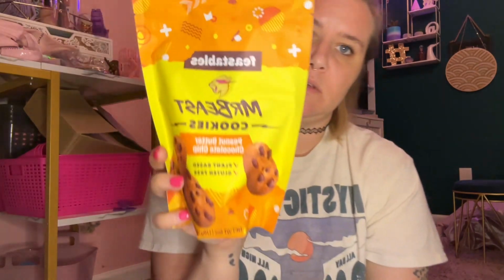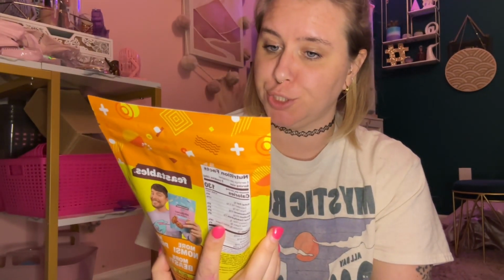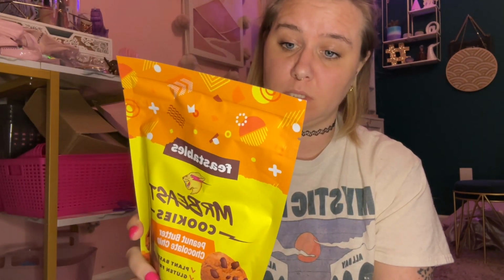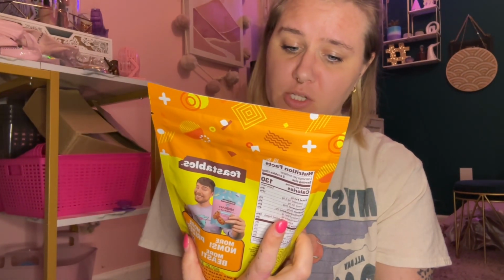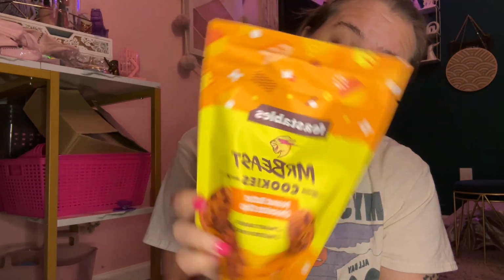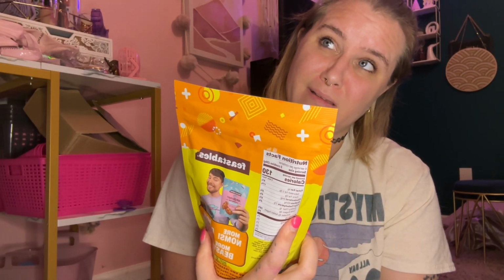Mr. Beast has these cookies that came out, and I'm not quite sure if they're going to be any good or not. I've heard it upsets some people's stomach. And then other people are like, yeah, that's great, wonderful. I was looking for the chocolate chip. I only found the peanut butter chocolate chip. So, I'm going to try them. Should I try them on camera right now? Yeah, why not?